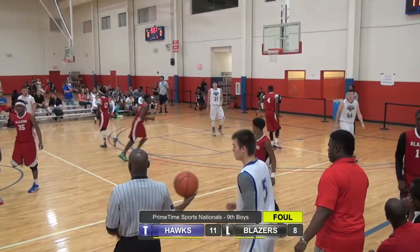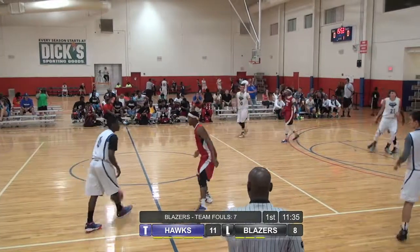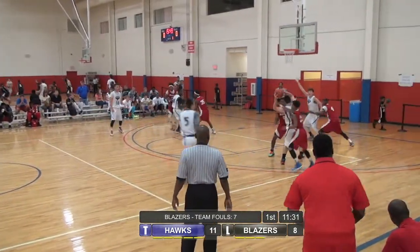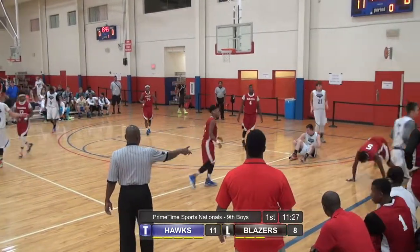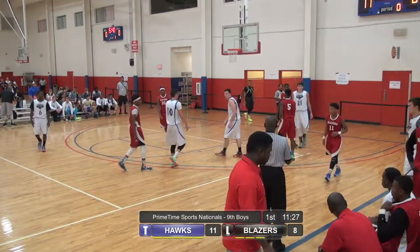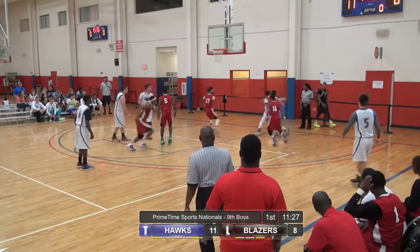Both teams with very limited benches. Three players on the bench for the Blazers. Only two of them have seen time so far. Tulsa Hawks with just two as well. Got to think that would factor in a little bit throughout this tournament.